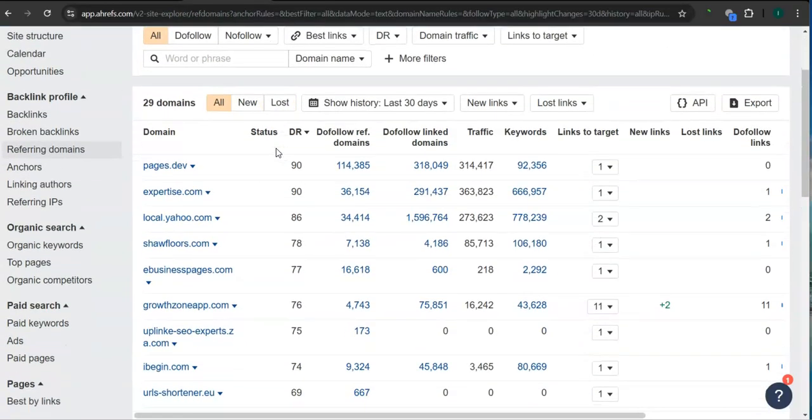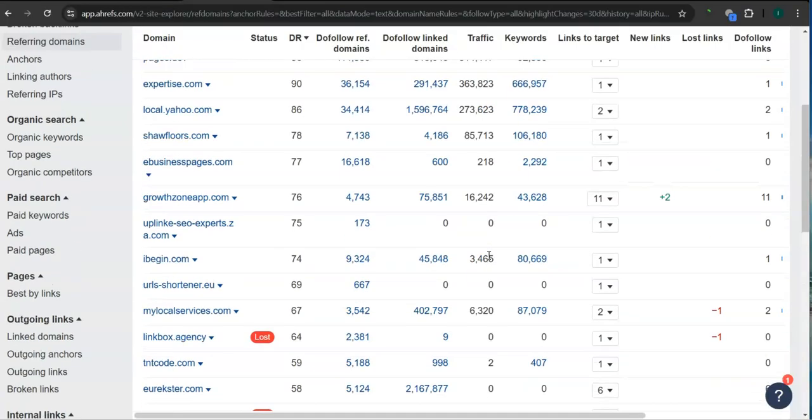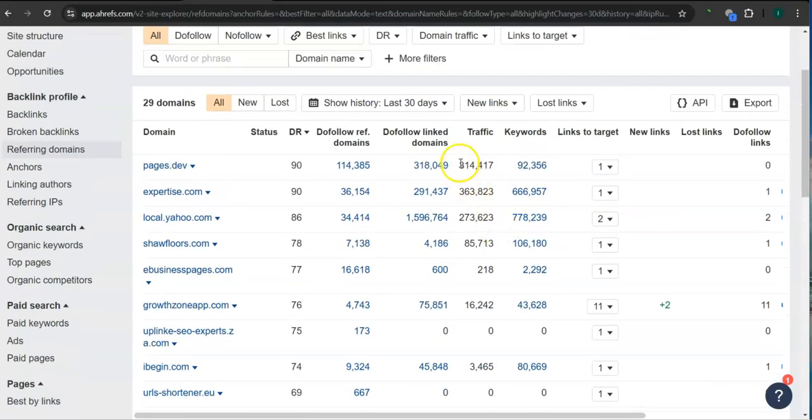So here. So these are all the referring domains for Chattanooga flooring. For example, pages.dev, 90 for the DR rating or the trust rating, and 314,000 traffic in the last 30 days. Expertise.com, also 90 for the DR rating, and 363,000 traffic. ShawFloors.com here has 78 for the DR rating, and 85,000 traffic in the last 30 days. And there's still a lot more. So if you attain these high-quality websites as your referring domain, especially the ones with the most amount of traffic here, then that's going to help boost traffic into your website, and that's going to bring in a lot of work. And last and most importantly, the keywords.